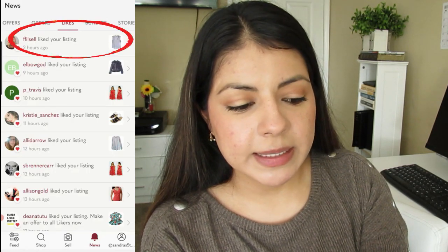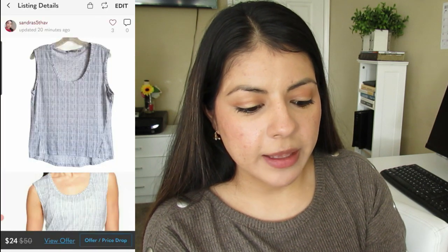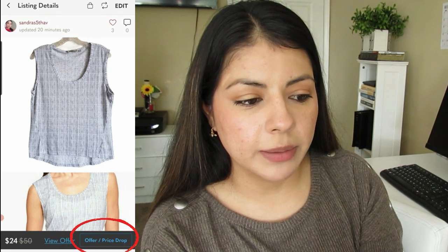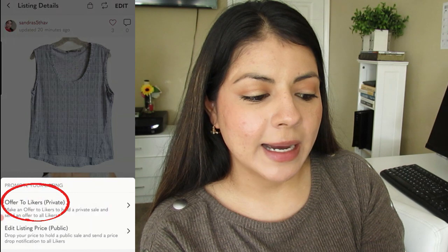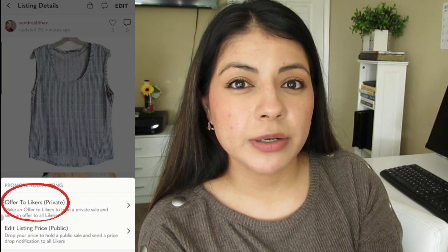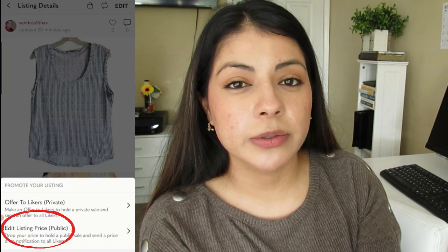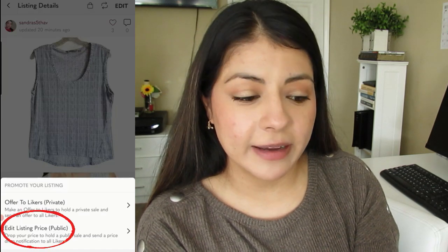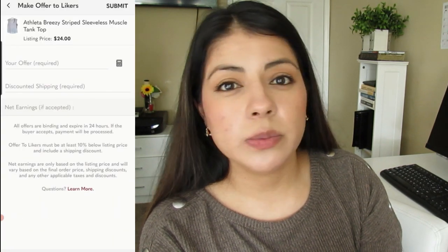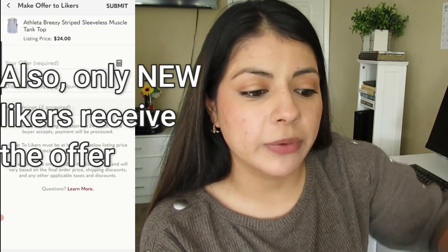So let's say I wanted to send out an offer for this blouse here. I'm going to select the blouse, and then we're going to click on the offer / price drop button that's at the bottom right. And from there you can send out offers to likers, which is private. Only the people who have liked your item will see it. Or you can edit your listing price, and that will be public. So your price will change permanently and everyone can see it. But what we want to do is offers to likers privately. This will not automatically change the price of your item. It'll only send out this offer to people who have liked it.